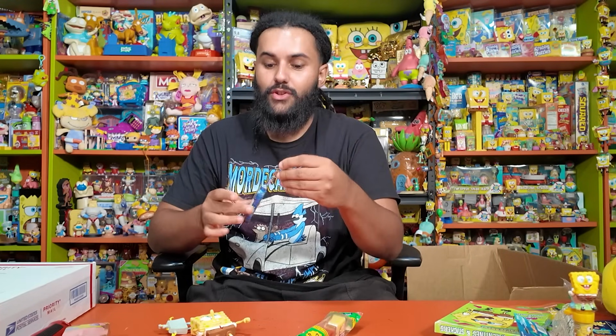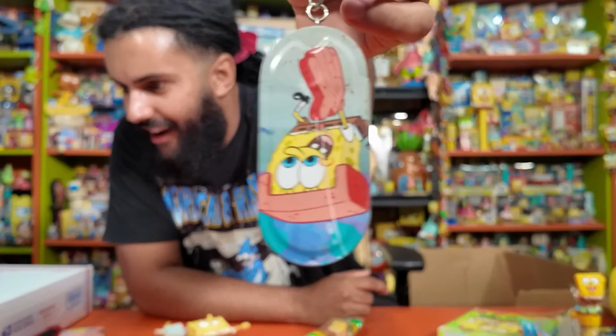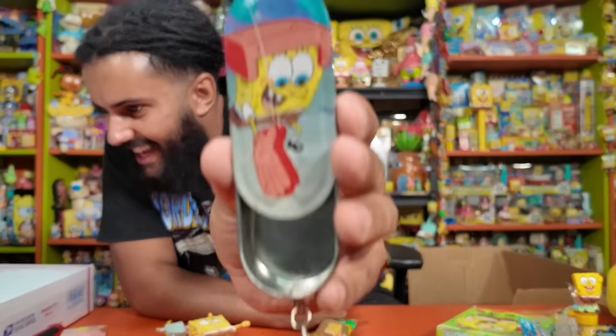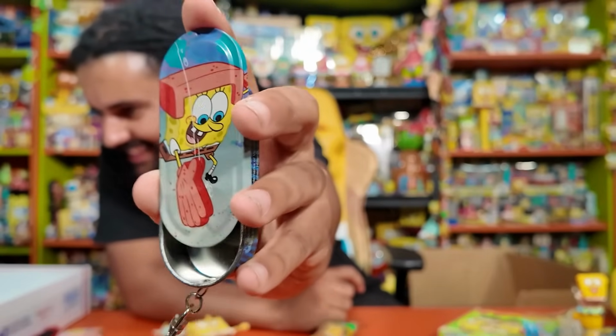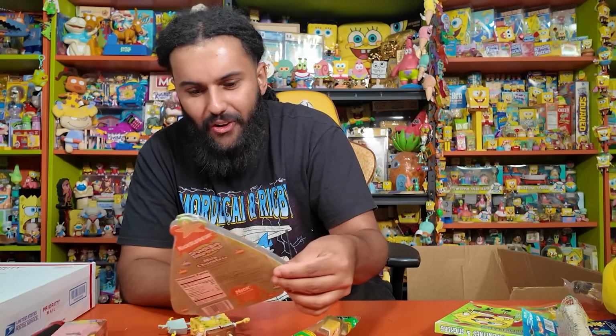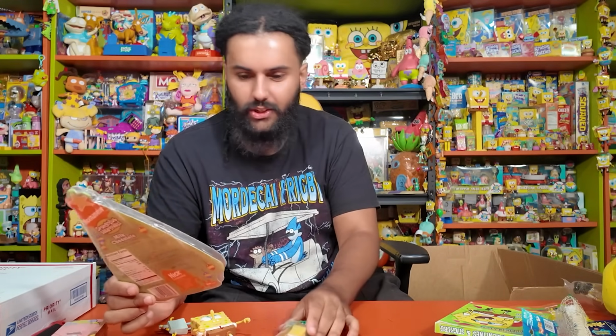New SpongeBob tins are coming up now. A new SpongeBob tin, this little mini can with a little slider there to get to the inside. That's actually sweet. Any new SpongeBob tin I'm here for. And oh man, these episodes always start off a little gross.